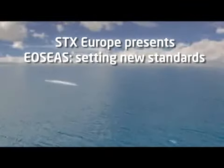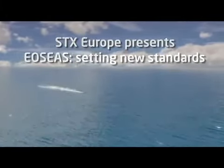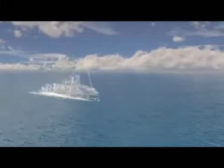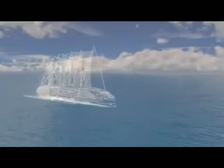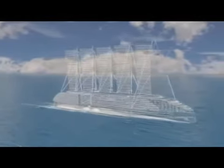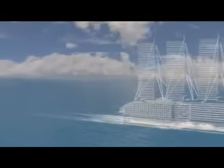Being the source of all life, the sea must be protected. This is why STX Europe creates more environmentally friendly ships. Following a new architectural design, featuring the latest eco-positive technologies and exploiting renewable energy, this revolutionary ship will soon be sailing the oceans of the world.